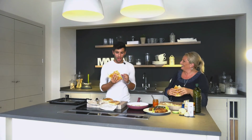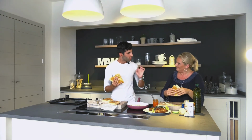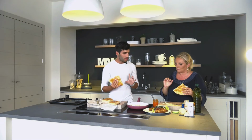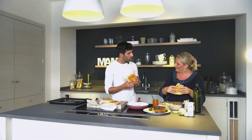Delicious. Oh, that's nice. That is really, really good. The Ajvar sauce is beautiful. And the meat's very sweet as well because of the onions in it. It's not too hot because we didn't add a lot of spice in it. But everything just balances out perfectly with the bread, everything.